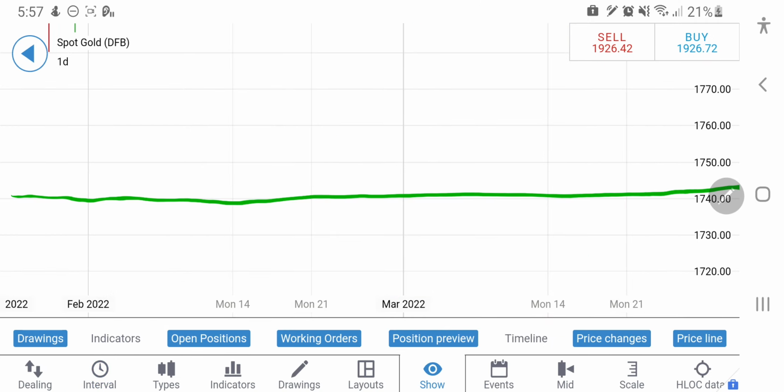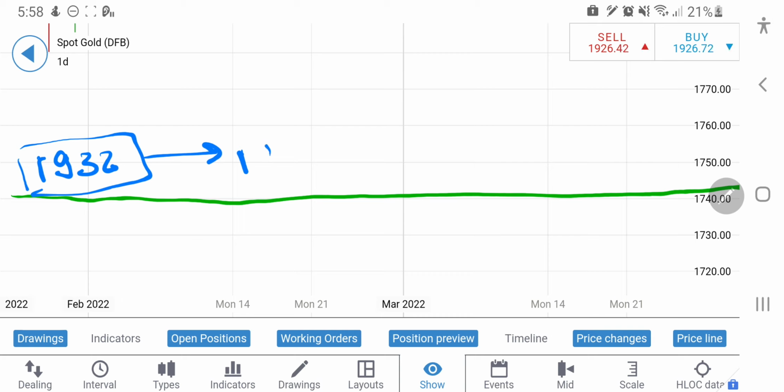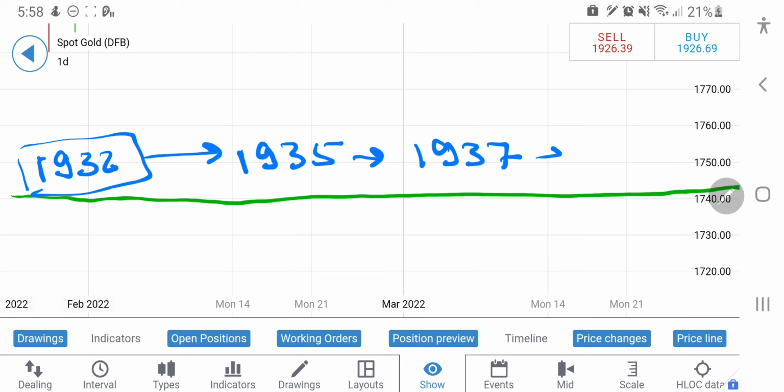As it is range bound, hardly there is anything. Still I will say go long at 1932 now. If you see it trading above 1932, you can again expect it to hit 1935, 1937, and if it breaks this zone at 1935, 1937, it will fly towards 1941, 47. 1947 can also be achieved.